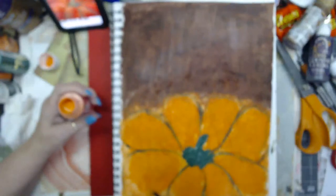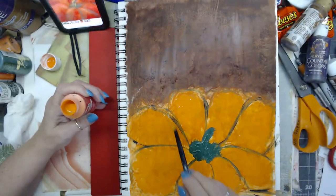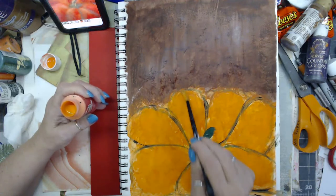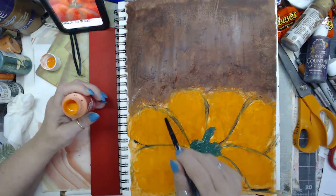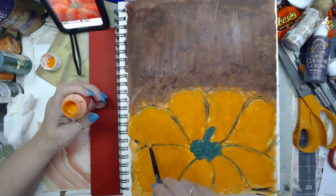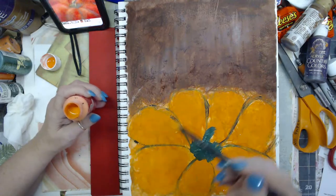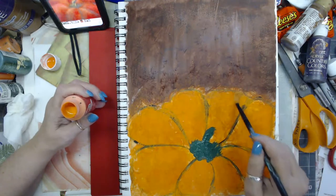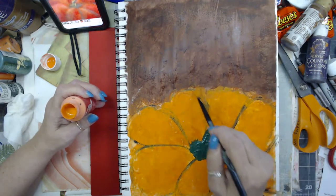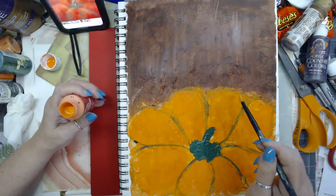So I am pouncing on my pumpkin until it makes me happy. I'm going to continue to paint until it looks great. So I'm getting there. I am getting there, right there.